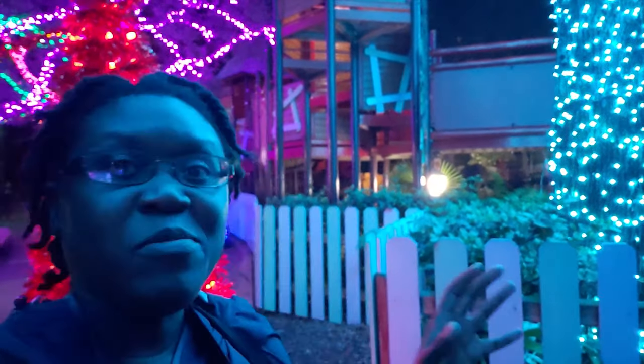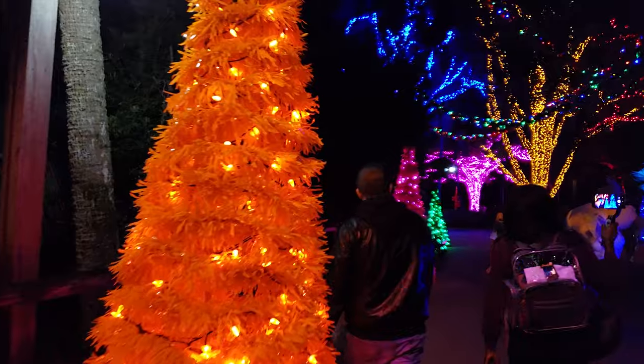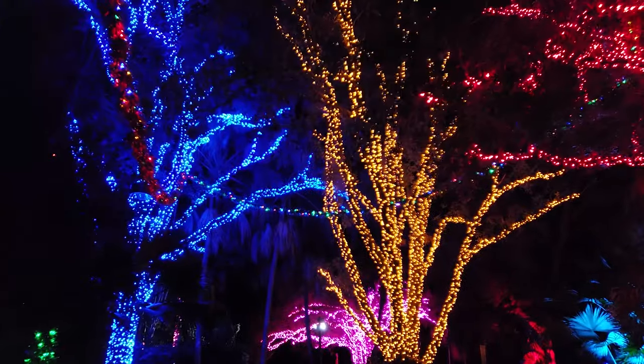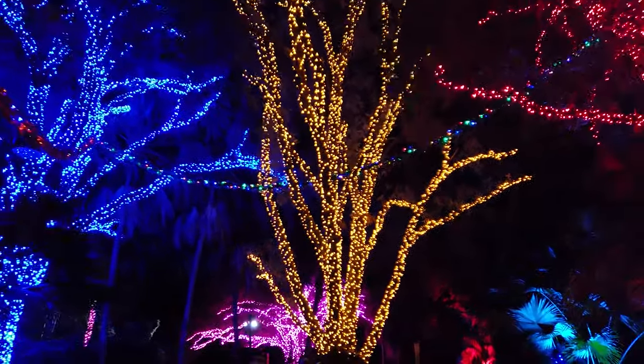Sesame Street is the most decked out Christmas themed thing that they have going on here right now. Everything is just beautiful and gorgeous. It's very colorful, and I love just how vibrant the colors are. Like I said, this is Christmas.